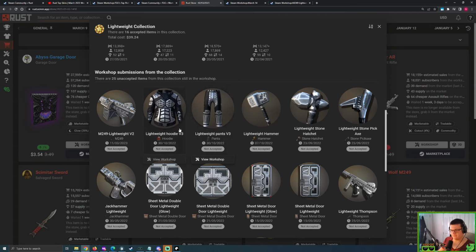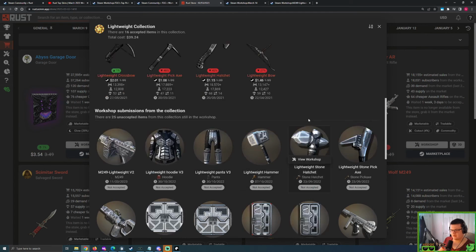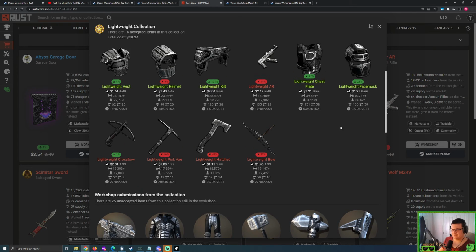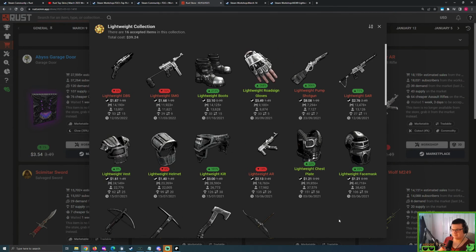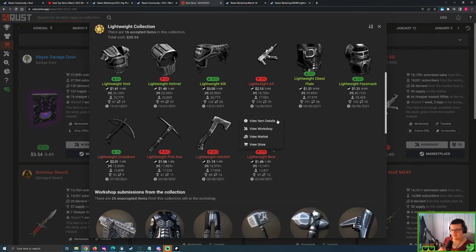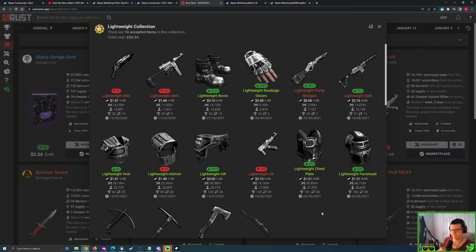He made a version 3 at the very end of October. Nope, still not accepted. I don't know what they can do. We would definitely like to see it being accepted, but it just didn't happen, did it? It's quite unfortunate. But yeah, we now have an M249. Will that have a great impact on all of these skins? No, I don't think so.